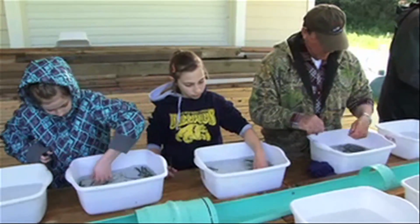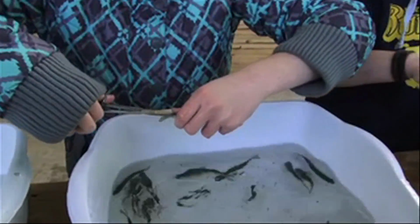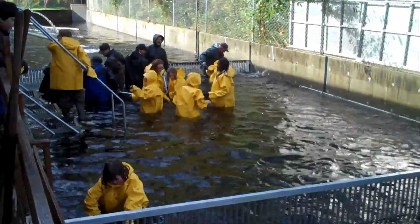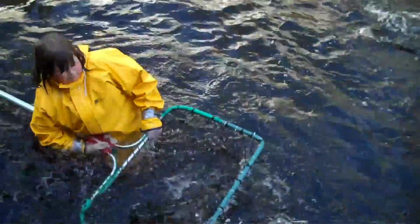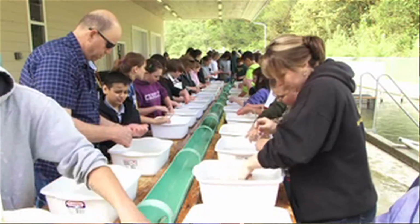STEP volunteers raise more than 2 million baby salmon. Each spring, even more volunteers gather for fin clipping parties. Each clip removes the adipose fin and marks the fish's hatchery origin. Those kids have held with their hands adult Chinook. They've spawned them. They've clipped the fins and sent them down the raceway. That's going to be something that's going to stick with them for the rest of their life.